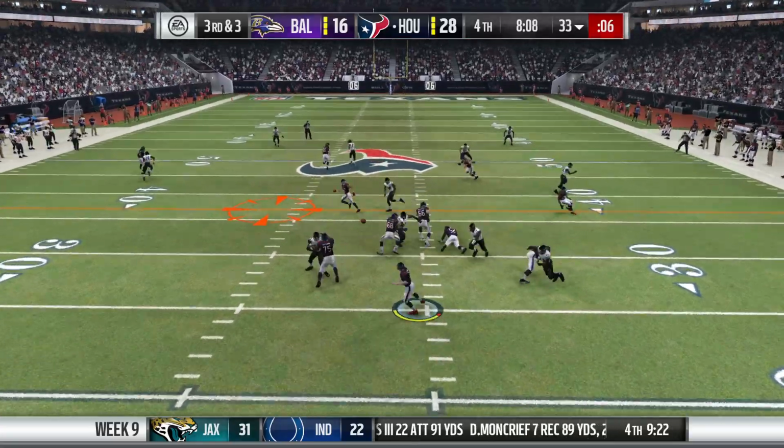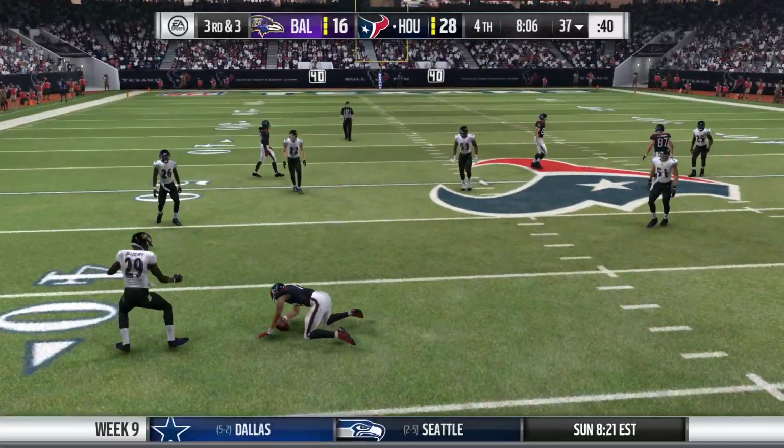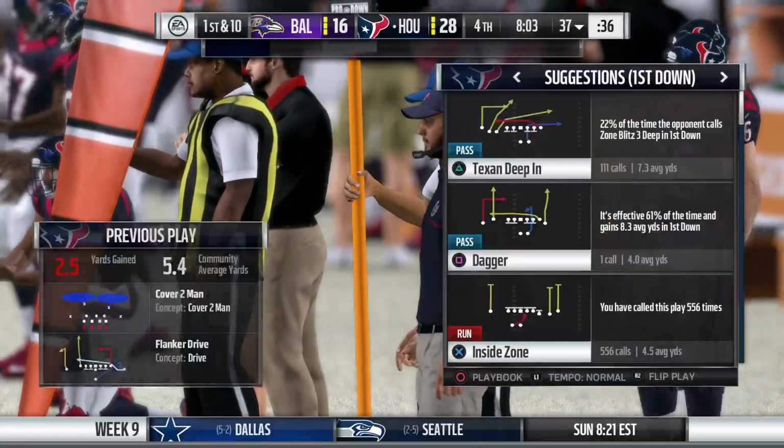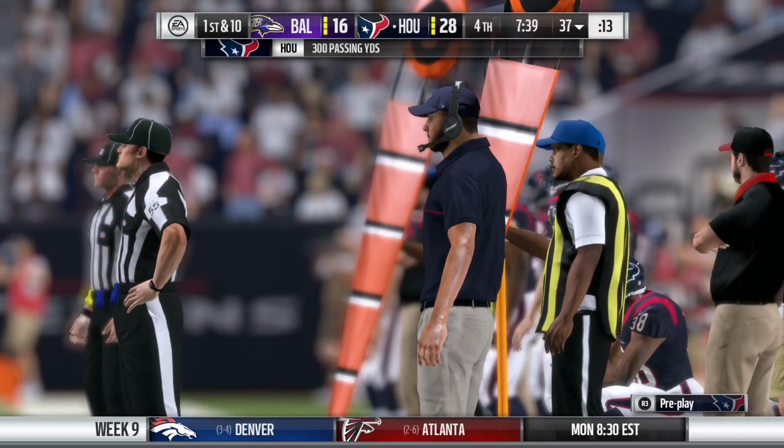Manziel, and he finds Stills. Complete. It's a gain of four there. Let's go, a new set of downs. It fits the exact right word.